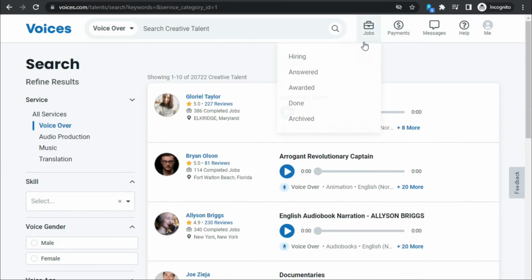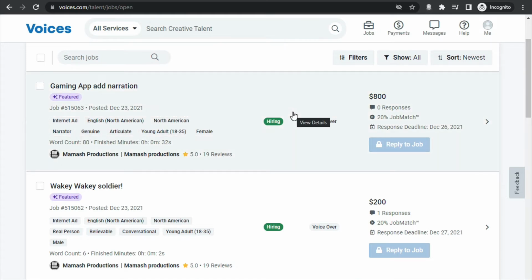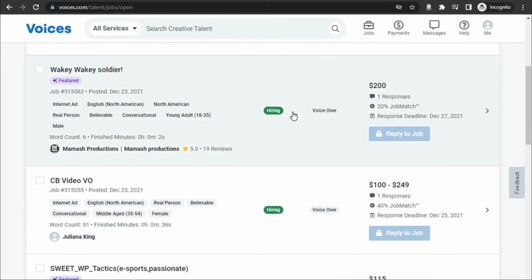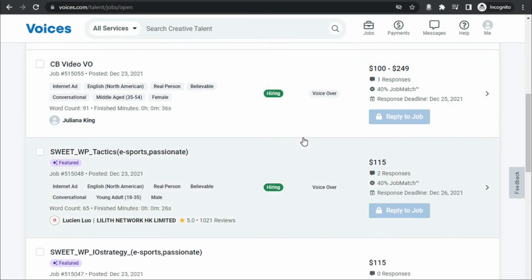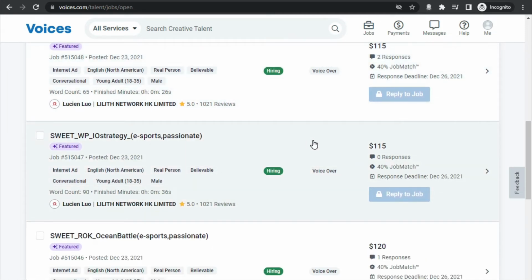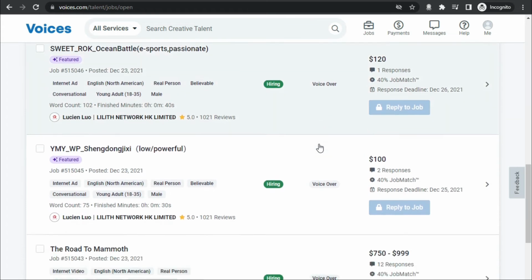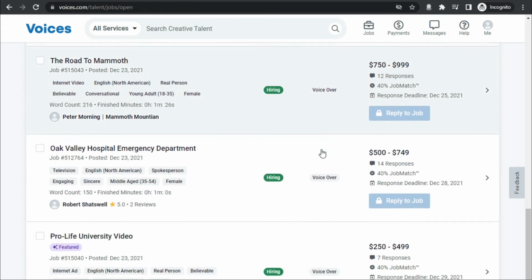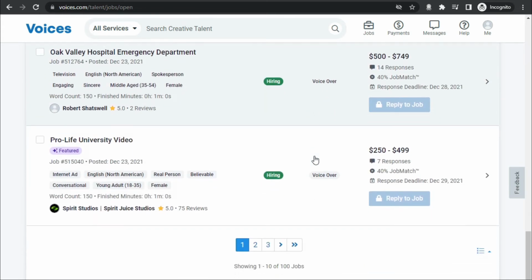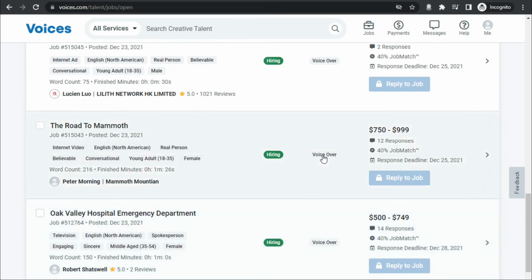If you want to make more money, look for jobs that last longer than 15 minutes and pay more than $1,500 if you do a project in the future. Once you've signed up and set up your account, you can head over here to your open jobs and look for jobs that are hiring right now and paying more than $250. As you can see, there are a lot of jobs and opportunities waiting for you here.